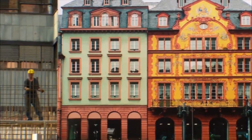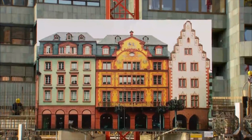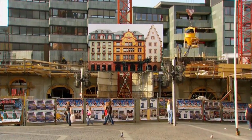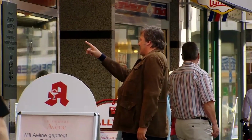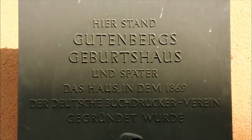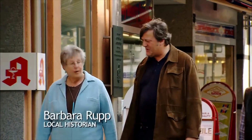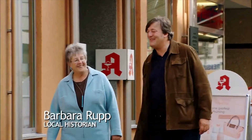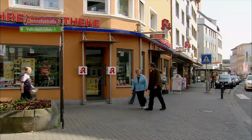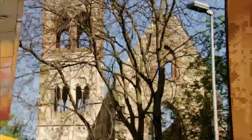But despite first appearances, only a few traces of the medieval city that Gutenberg grew up in still survive. This is the birthhouse of Gutenberg. A chemist shop. Oh, yes. You can read it? Here stands Gutenberg's birthhouse. And Gutenberg is the name of his family? No, actually the name of his family was Gänsfleisch. Gänsfleisch? Yeah. Which means goose meat. Goose meat. I always say, who wants to run around with the name of goose meat in his life? Just around the corner is the church where he was probably baptized. Well, part of it at least.